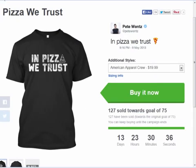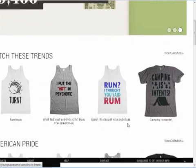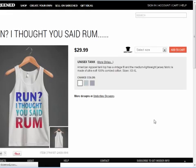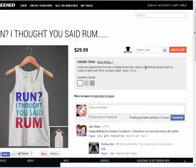And with sites like Teespring.com, you simply have to set your minimum goal that you need to sell. And if you meet that goal, then all of the shirts will be printed and shipped to your customers. On sites like Screened.com, it's evergreen, and you do not have a time limit for how long you want to run your shirt. You can run it for as long as you want, and you can enjoy the natural traffic coming from SEO to your specific campaigns.